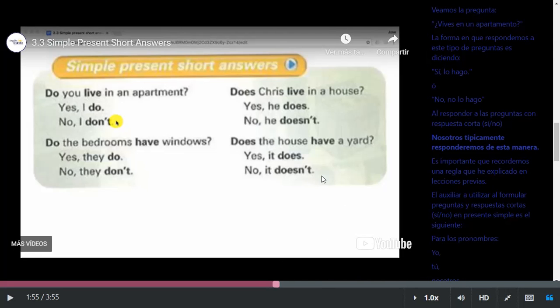Entonces vamos a tener una práctica de 10 minutos. Let me just check here my time. Vamos a hablar de nuestras casas, okay, chicos. Primero vamos a aperturar con excuse me, right? El nombre del compañero. Y vamos a preguntarle, ¿vivís en una casa o vivís en un apartamento? ¿Cómo sería esa pregunta?